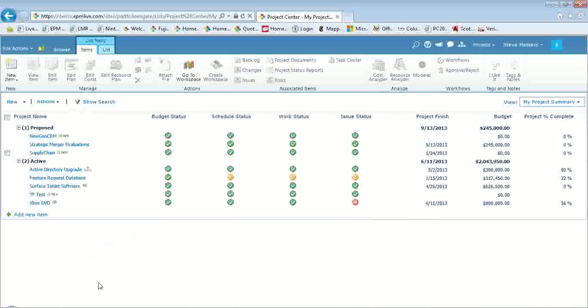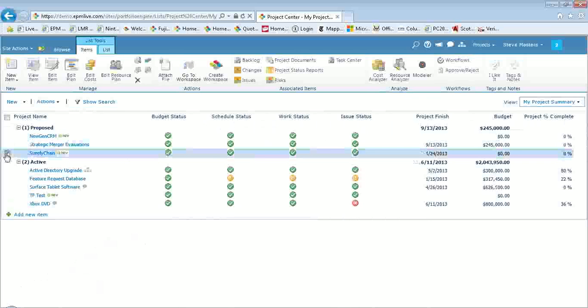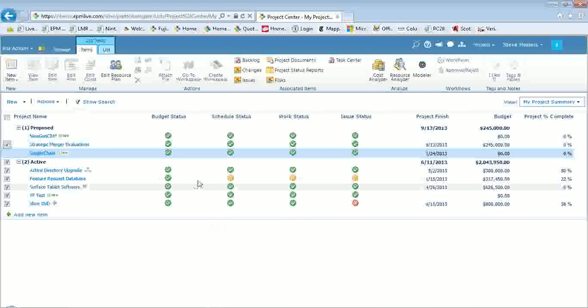So the next step is, before actually going and making a decision, what I'm going to do is take all my active projects and supply chain, and actually we'll take strategic merger and evaluation as a proposed project. And you see at the top ribbon where, by the way, I could have done the same actions, you see that I have associated items, so anything that I want to assign to a specific portfolio item I can add. But to the right here, you see the analysis tools.